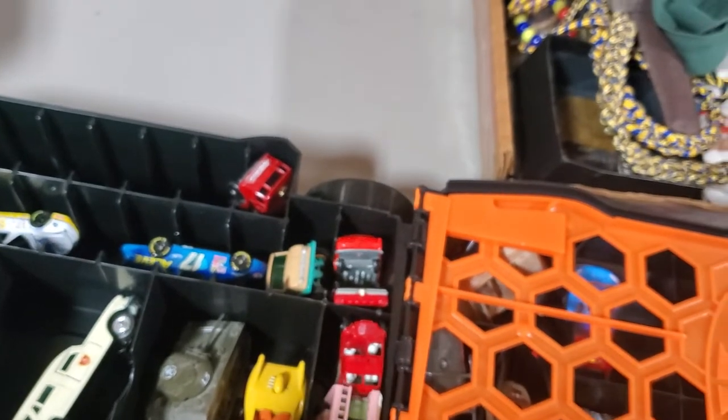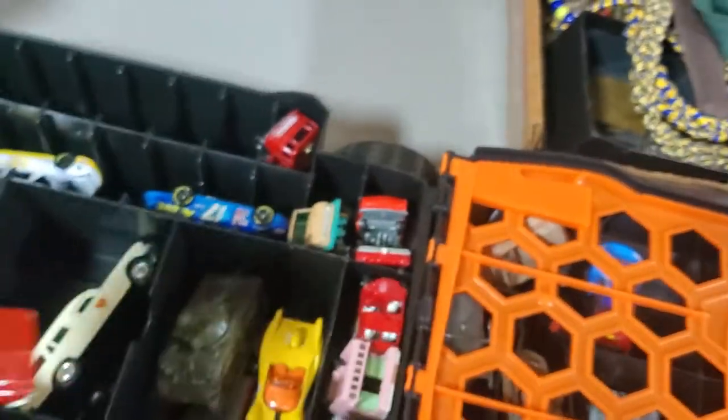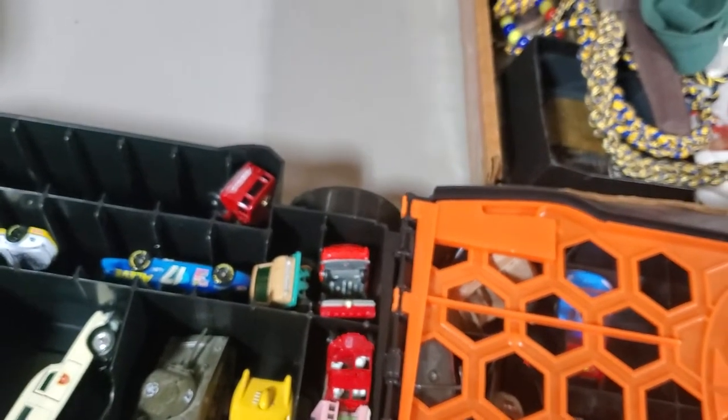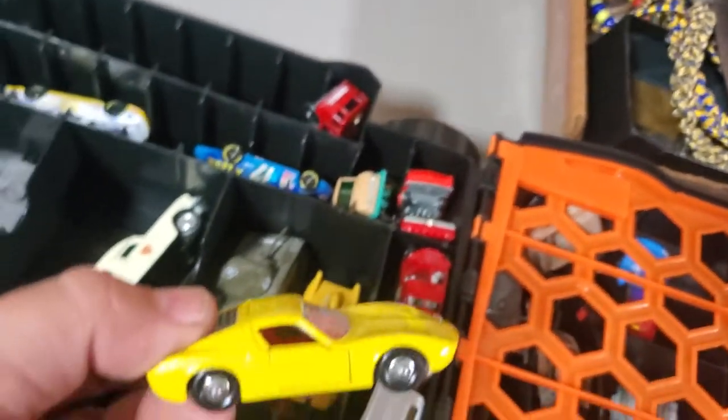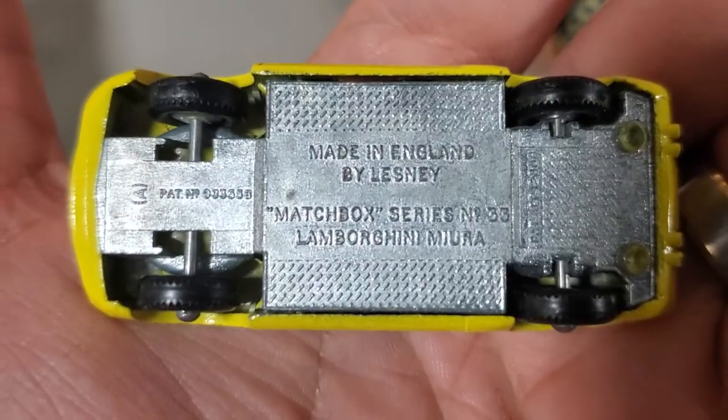So that's actually not a bad car. Little red Sportsman pickup truck is decent. Open windows. This is probably not. No, this is Matchbox. This is the Lamborghini. Number 33. The tanks were really neat because they are Corgi.